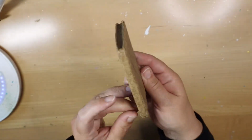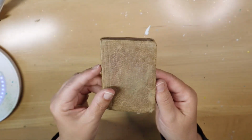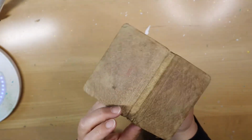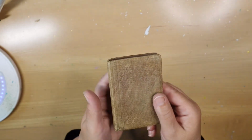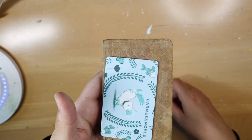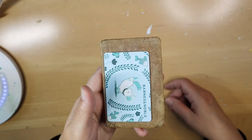I loved the size of it. Like, how cute would that be as an altered book? Just a cute size. Almost like a... let me get a card, a gift card. So it's bigger than a gift card, but it's still pretty small.